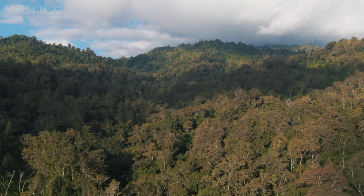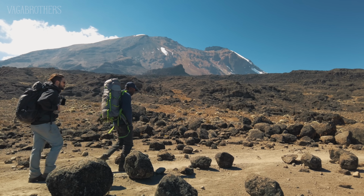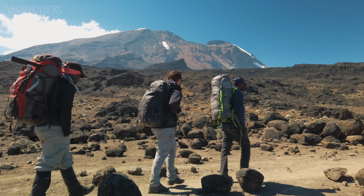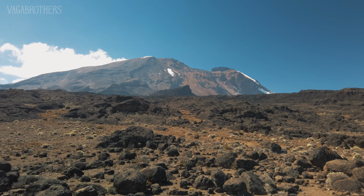I think one of the coolest parts about this trek is that every single day we're in an entirely new ecological zone. Eventually we'll leave the land of rock and enter the world of ice at Uhuru Peak. So for me that has been the coolest part of this trek, just being able to walk through so many diverse ecological zones in one epic trek.